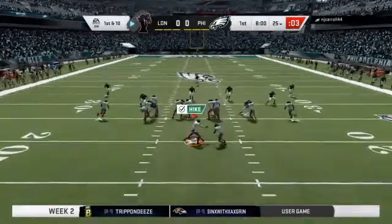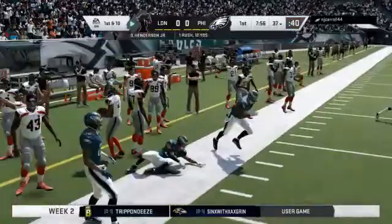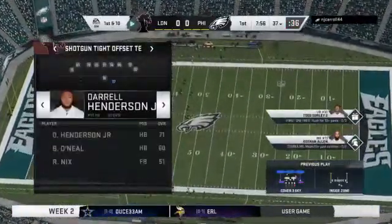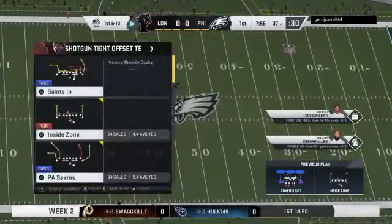They'll run. This is Darrell Henderson. Right off the bat, it's a first down to start the drive, 12 yards. That's a very nice gain there, a confidence-building run. Love the execution up front, and the way he pressed the hole, absolutely perfect.